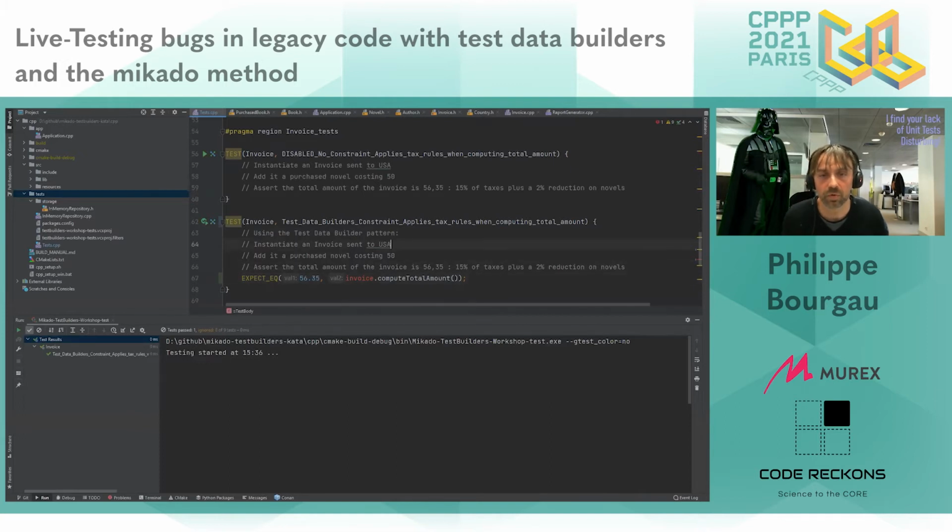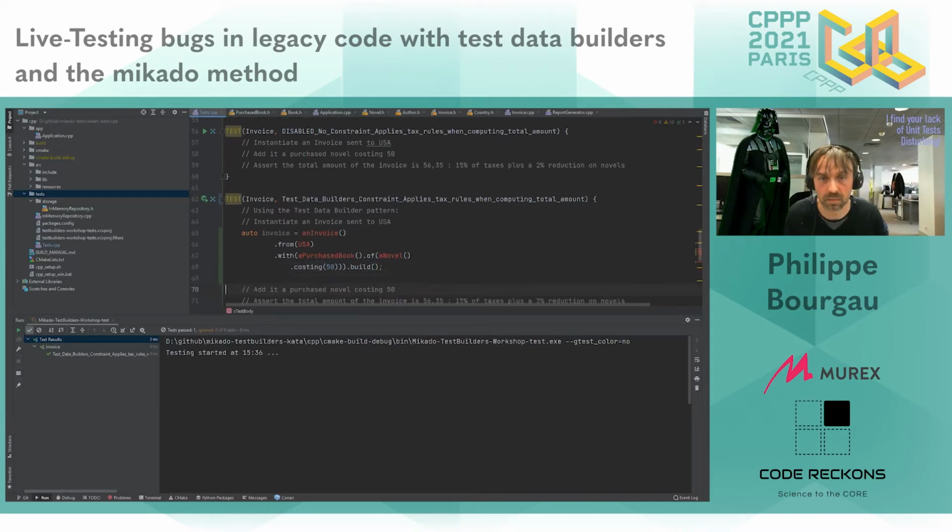So we've got an invoice, and this time to instantiate this invoice, we're going to do it differently. So we would have auto invoice equals an invoice. That's what we would like to have. So from, let's say, USA. Let's assume we have a constant for USA with a purchased book of a novel. So you see it's very fluent to write. So the novel, what we are interested in about this novel, is that it's costing 50. And we want to build this. That's what we get. So obviously this is not compiling at all.